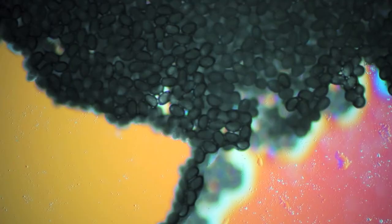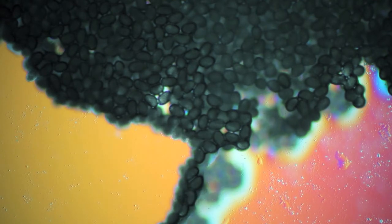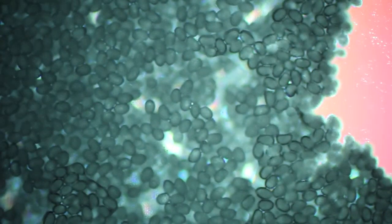Okay, so what we are looking at here is a large field of view of pollen grains. And this is pollen from the calla lily, a very well-known lily, and you can see all these grains are piled in on top of each other. So it's really hard to get a good idea of what each individual grain looks like.